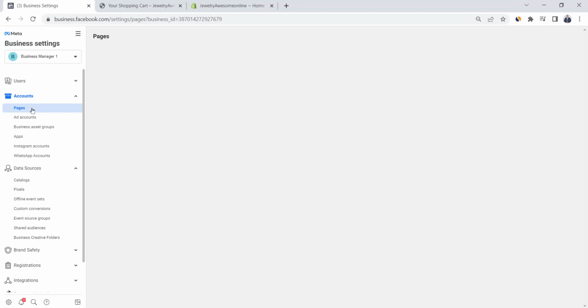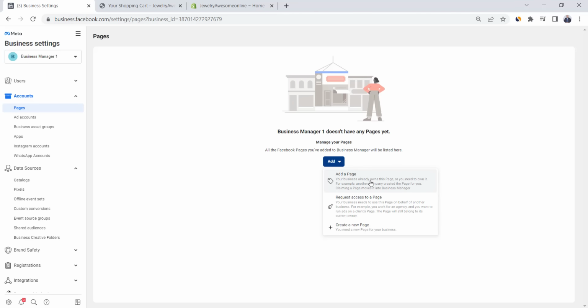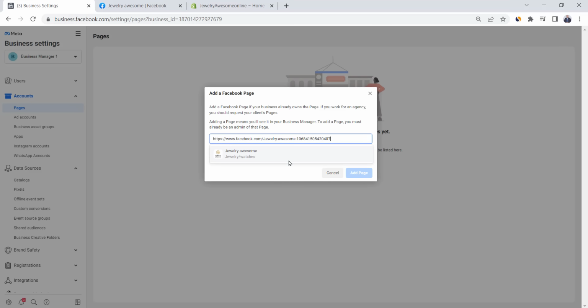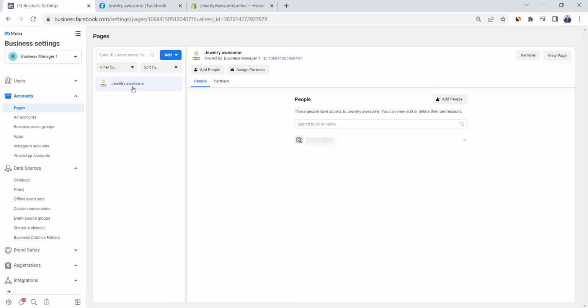The last step is to click on Pages here and link our new store page. Click on Add a Page. Enter the URL of our Facebook page. Copy it and paste it here. And click on Add Page. By this, we finish linking Facebook with our store.